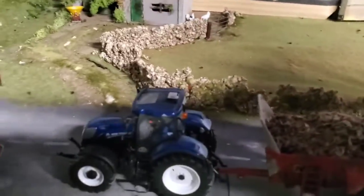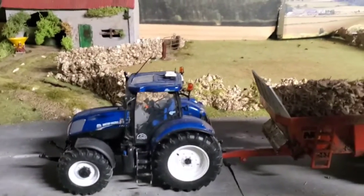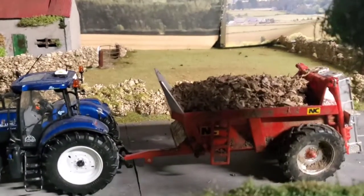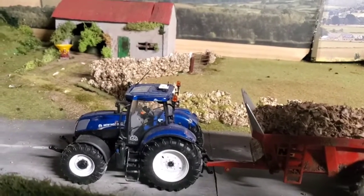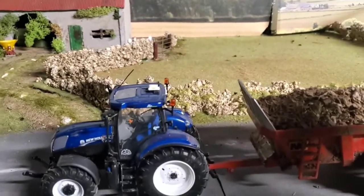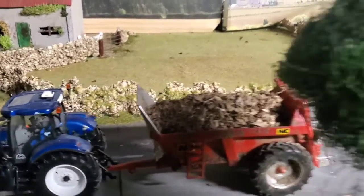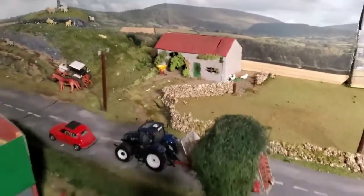Moving back over here, we have one of James and Michael's workers in the New Holland T7 210 on the NC rear discharge muck spreader. It's just spreading muck onto the maize stubble that's going to be cultivated or ploughed in. So it'll be ploughed in straight away, and it's coming from a farm up the road. It's only literally about 2 fields from this grass field up, so it's not too far of a draw.